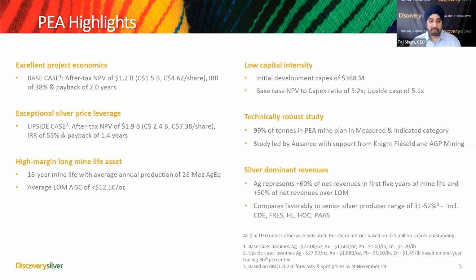Tying that in now, you get that large, very significant production, making it one of the largest silver producers out there, all at a very low capital intensity. So the project is very efficient from a capital point of view. NPV to capex ratio of over 3 times at base case and up to 5x in the upside case. From looking at projects, we all know even a 1-to-1 ratio or 2-to-1 ratio is considered quite good. So Cordero really shows well from a capital efficiency point of view.